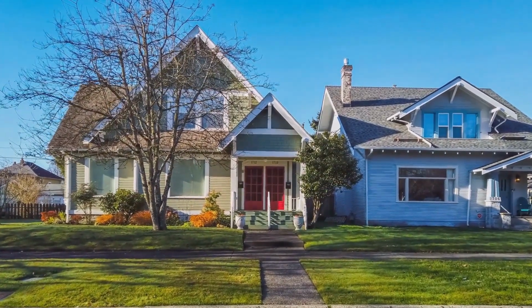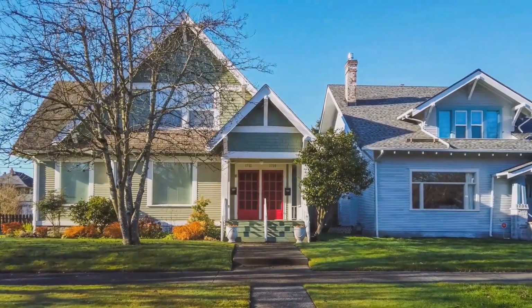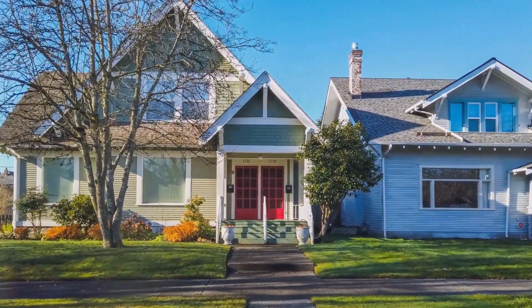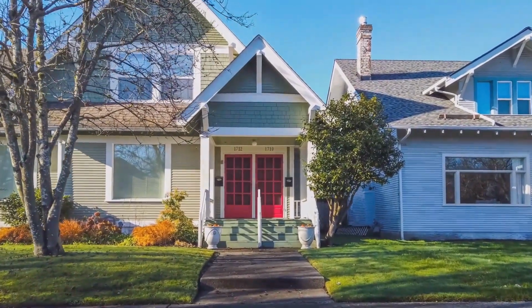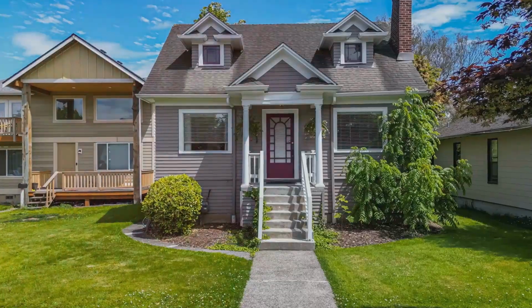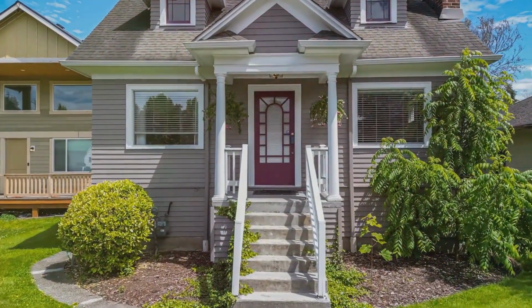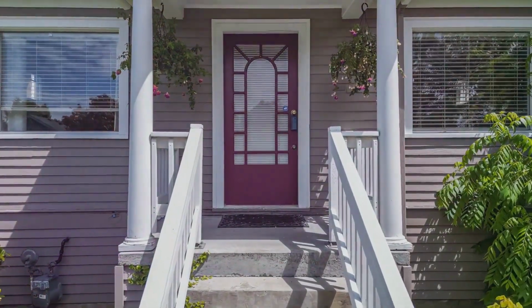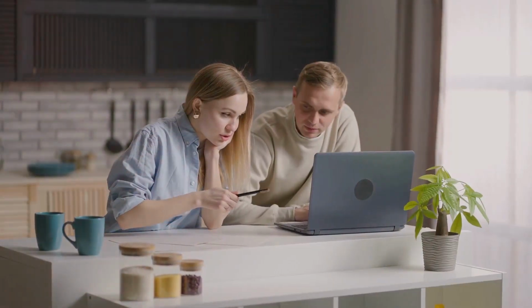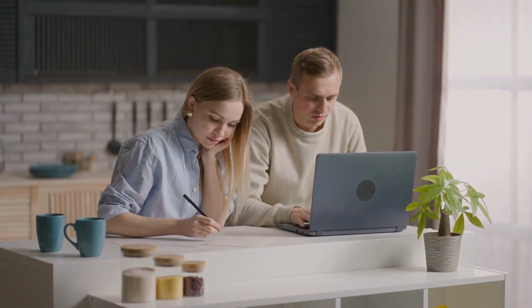Another strategy is to consider a less expensive property, perhaps a smaller home or one in a less trendy neighborhood. This might not be your dream home, but it's a stepping stone towards it. By buying a less expensive property, you can build equity and improve your financial stability, paving the way for a future upgrade.